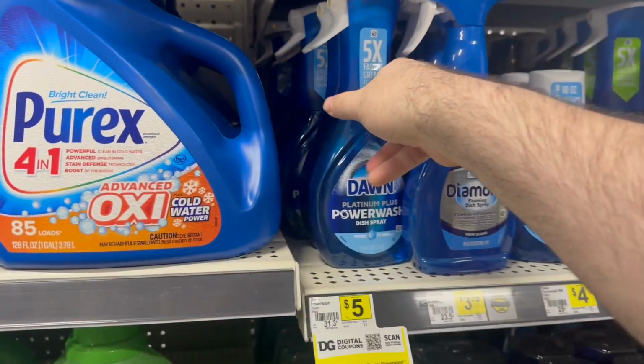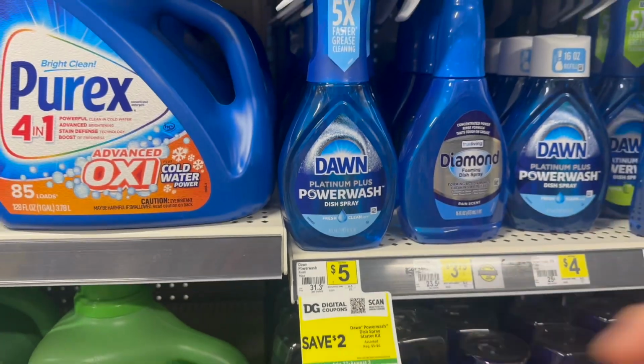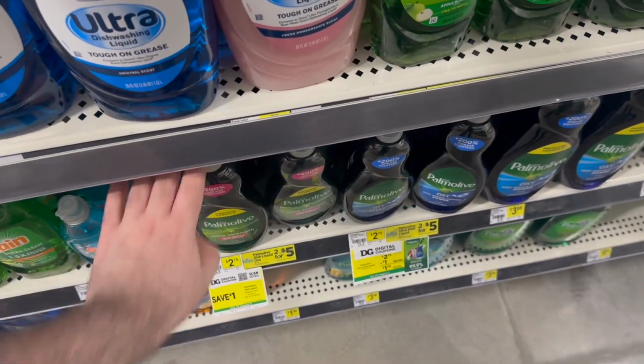I'm gonna grab a Dawn Power Wash. This is $5 over here at Dollar General, and there is a $2 off digital coupon. So go ahead and grab 1 of those and use the coupon. You're gonna grab 1 of the Palmolive dish soaps that are $2.75. There is a $1 off digital coupon for that. So go ahead and use that coupon.